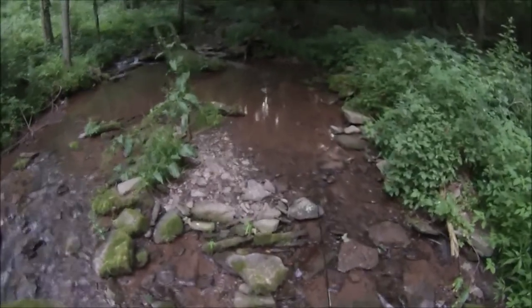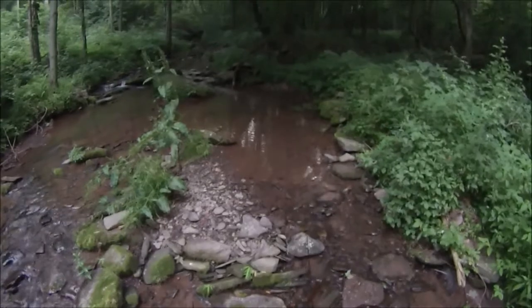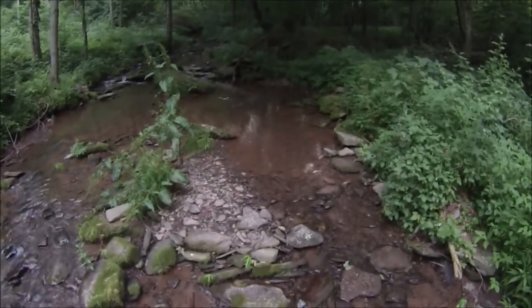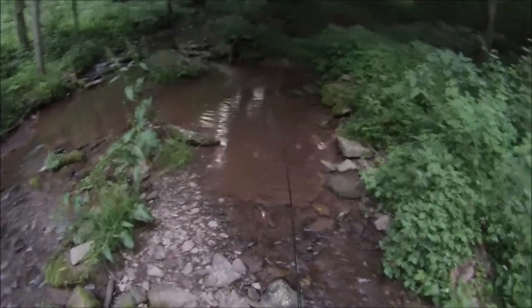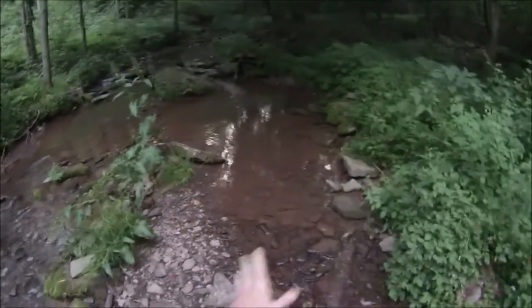There's a twig right across diagonally, I mean horizontally, right across this hole. Right through the best part too. Oh yeah, it's sitting right down here.